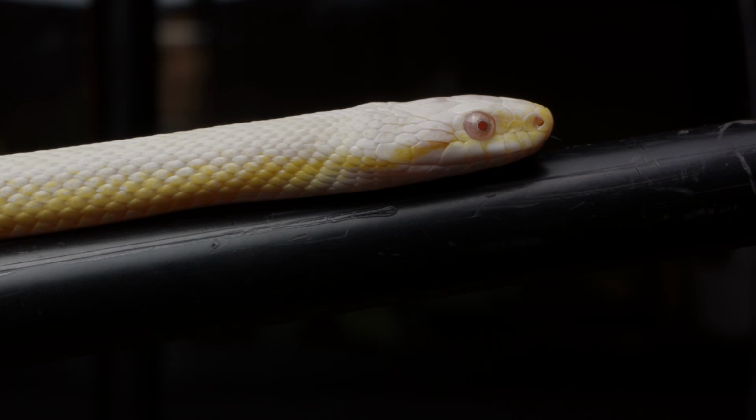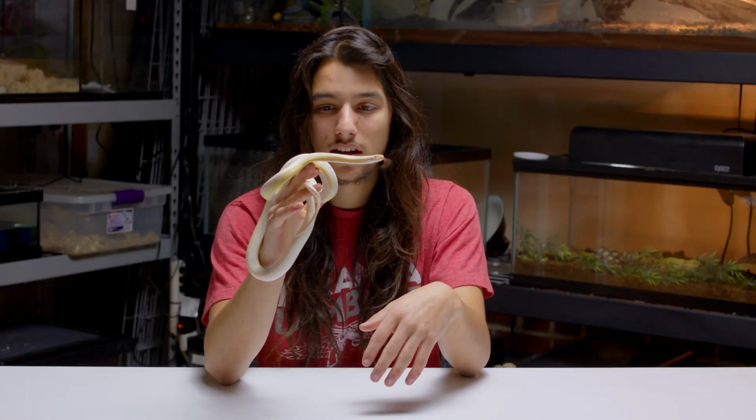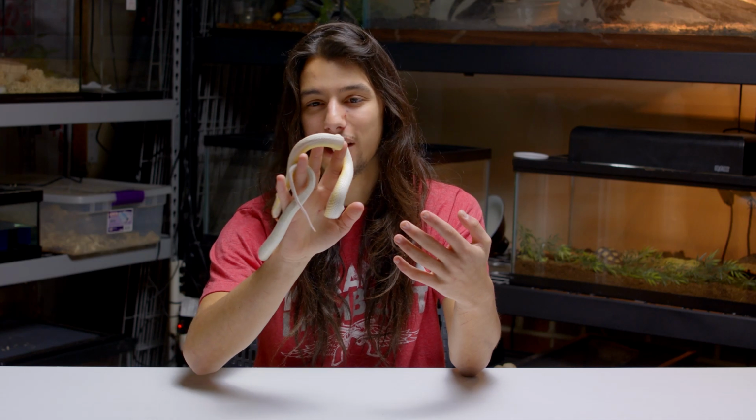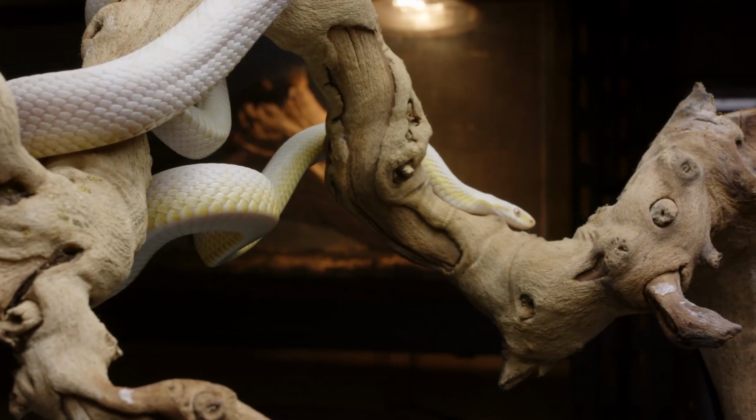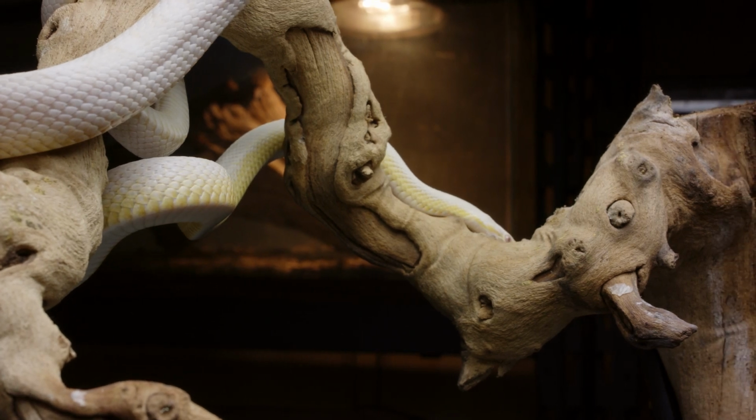I saved this guy for last because I think he is my favorite. As time goes on, I'm becoming more and more partial to colubrids, and this is a white corn snake, which is pretty cool to see. So I've been really enjoying him quite a bit. This is a motley snow corn snake, or a snow motley corn snake. I don't think the order matters there too much.